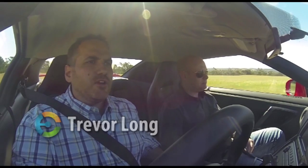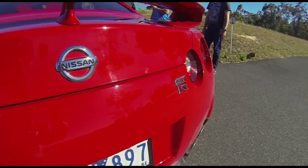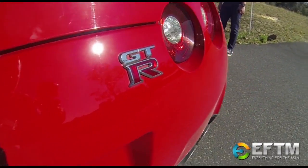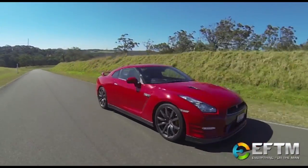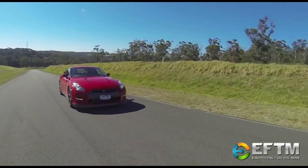Welcome to EFTM. I'm Trevor, along with me, Chris Bowen. We're here inside the Nissan GTR Premium Edition. Mate, $190,000 plus on roads and whatnot. This is a pretty interesting experience. Who's counting? I don't think you count at that level, do you? No, I'm counting some of the figures.